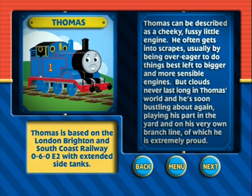Thomas is based on the London, Brighton and South Coast Railway 060 E2 with extended side tanks.